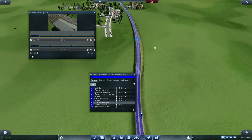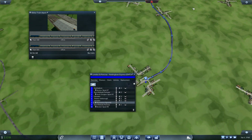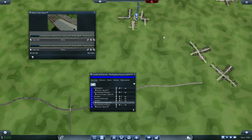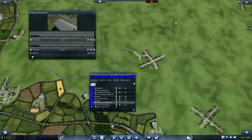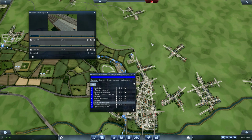Brilliant. Okay, we've got it, guys. The express is it. It doesn't look very express at the moment. It's almost doing the same. However, I had a thought. Once it passes Market Harborough and goes to Kettering, I believe that is a passing point for us. Got it. We're good.